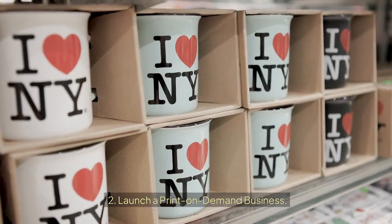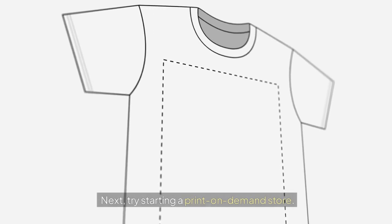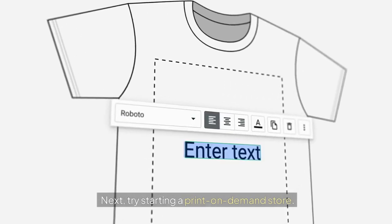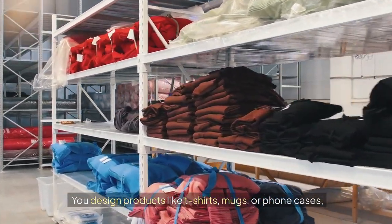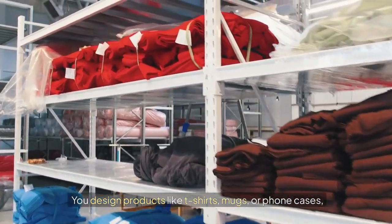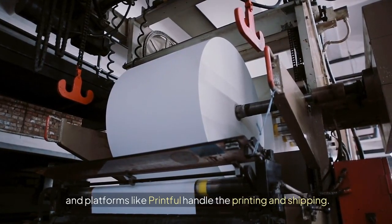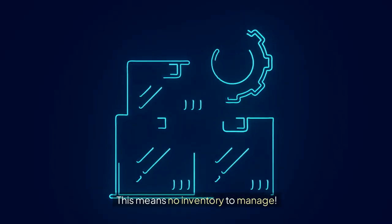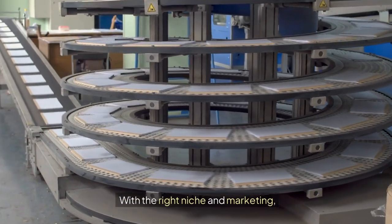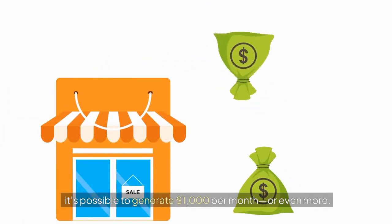2. Launch a print-on-demand business. Next, try starting a print-on-demand store. You design products like t-shirts, mugs, or phone cases, and platforms like Printful handle the printing and shipping. This means no inventory to manage. With the right niche and marketing, it's possible to generate $1,000 per month, or even more.